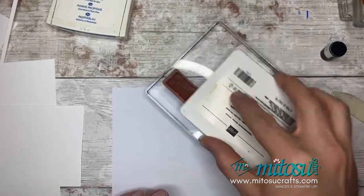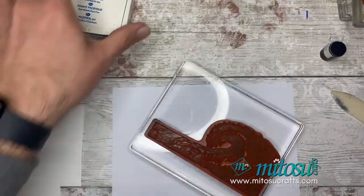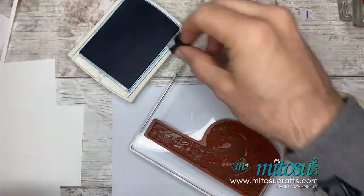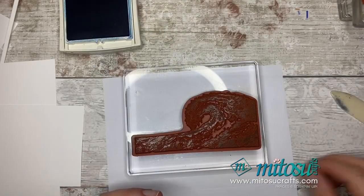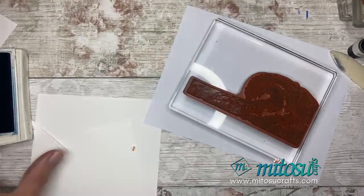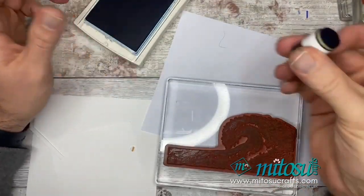Alright, so we've got Coastal Cabana, which is down like that. Now I'm going to grab myself some Pacific Point. I've got myself a dauber right here. Okay, sorry about that. We just had a slight technical issue there. And then what I've got is Pacific Point, and I've got myself a dauber.